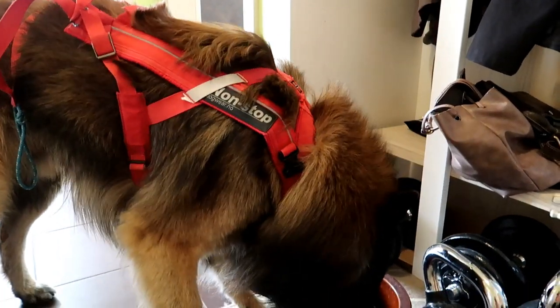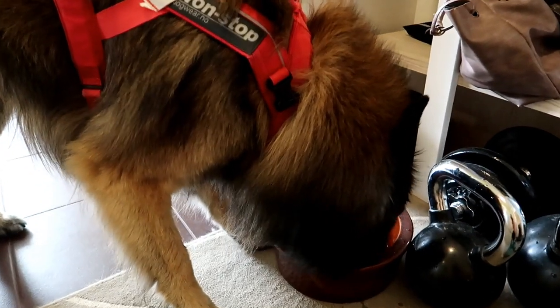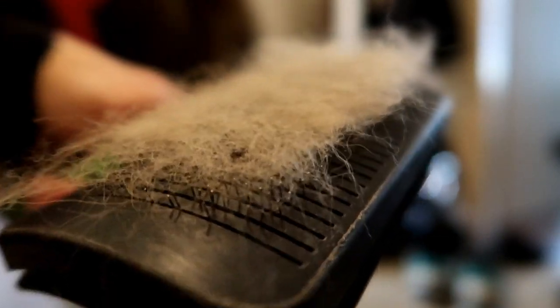So basically what I need to do now is to brush him, because by brushing him I remove most of the ticks that are on him in his coat, and it helps reduce the number of ticks that actually suck his blood. See, and I got him. So actually there were two ticks.